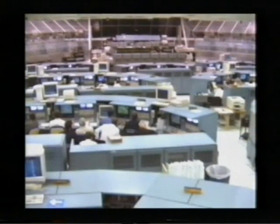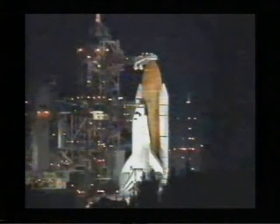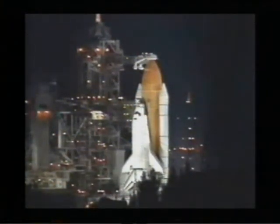RPS, start APU strip chart recorders. This RPS, recorders are running. TLT, perform APU pre-start. APU pre-start's in work.